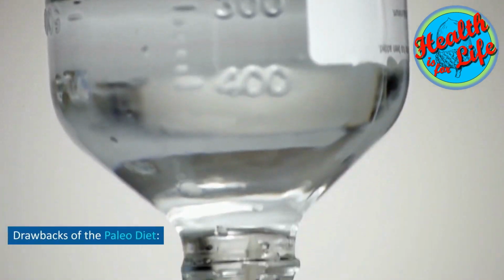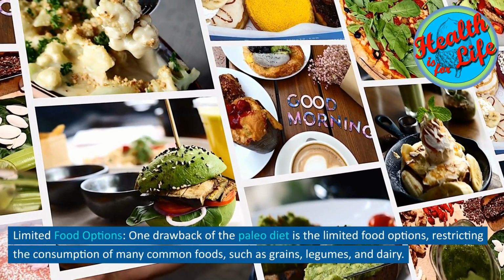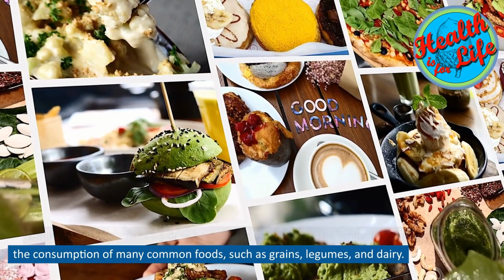Drawbacks of the Paleo Diet. Limited food options. One drawback of the Paleo Diet is the limited food options, restricting the consumption of many common foods, such as grains, legumes, and dairy.